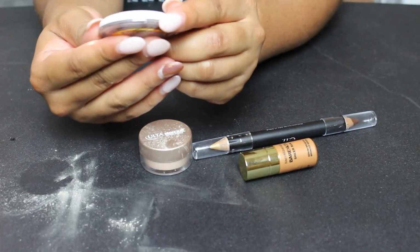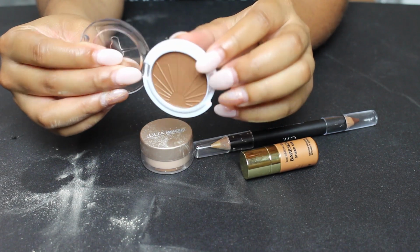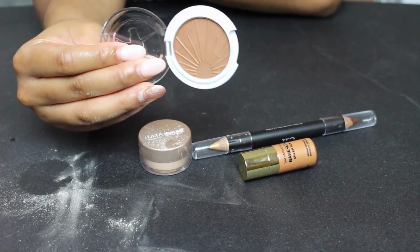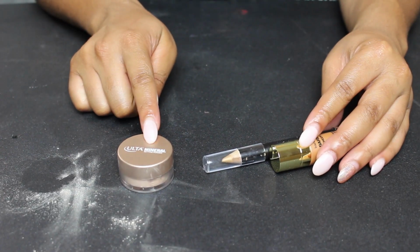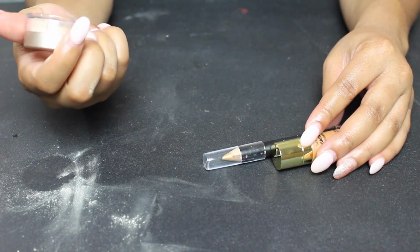Here is a Pacifica bronzer in the shade Sunkissed. It's just a little sample size. I have other bronzers. This one's actually really good though. I used it like once and I did like it, but I just have other bronzers that I reach for more. I have the Ulta Mineral Setting Powder. Just never got around to using it.